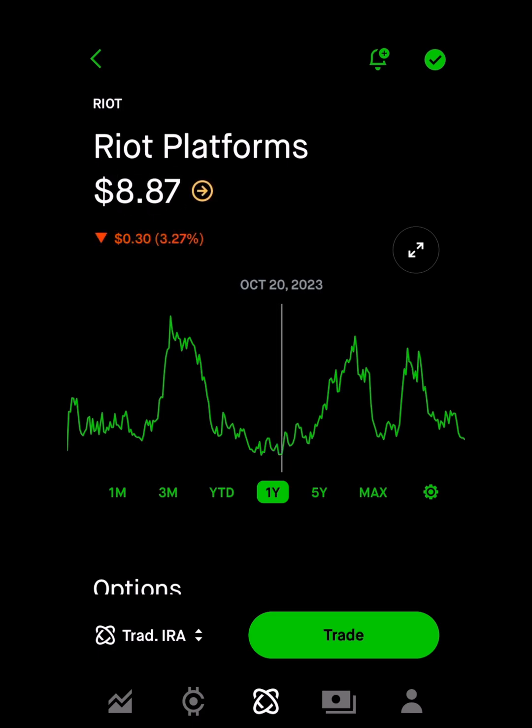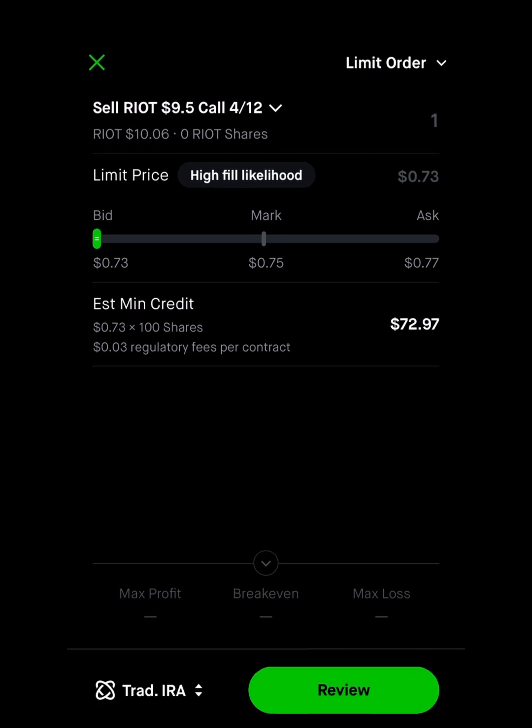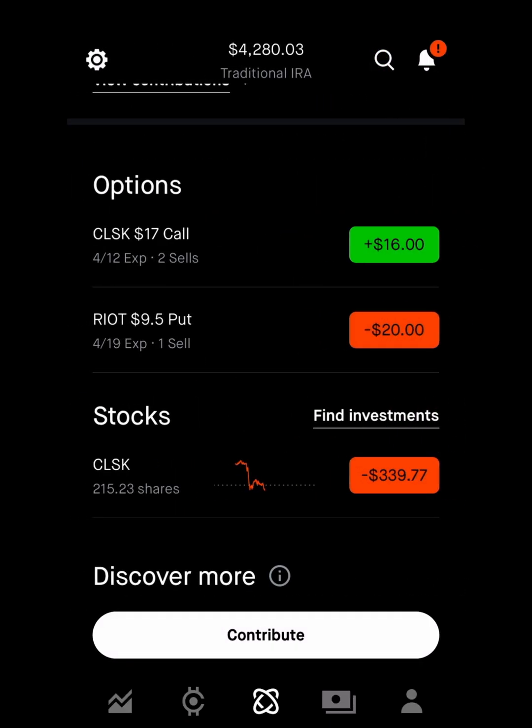It did hit it back in October 2023. But I think it'll be okay. If we do get assigned at this strike, we'll be okay. We could sell the call at the $9.50 for $73. So not too bad if we end up getting assigned there. Not too worried about the $9.50. Some juicy premiums there. And if we do, we will cross that bridge. So we have the $9.50 out there.